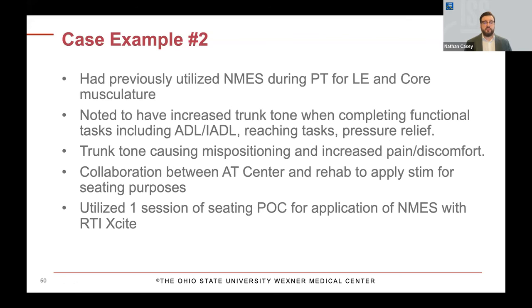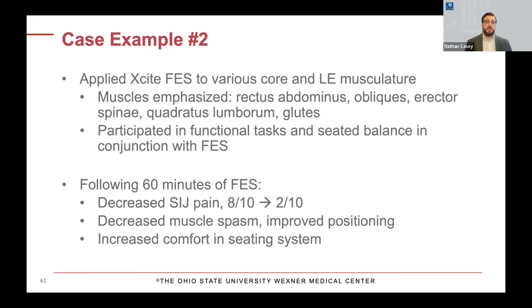This was a case where we actually collaborated between the AT Center and inpatient rehab to apply stim for seating purposes specifically. So we utilized one session of the seating plan of care for application of the NMES. The application of NMES was to core and lower extremity musculature. So we emphasized rectus abdominis, obliques, erector spinae, the quadratus lumborum, and glutes.